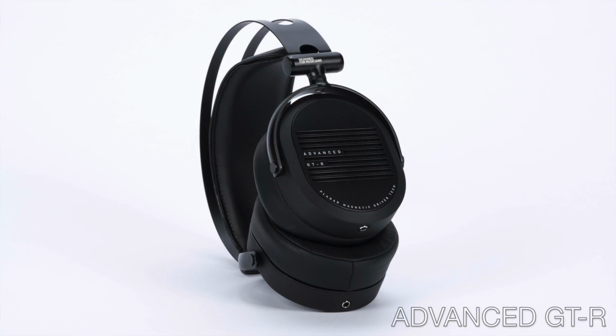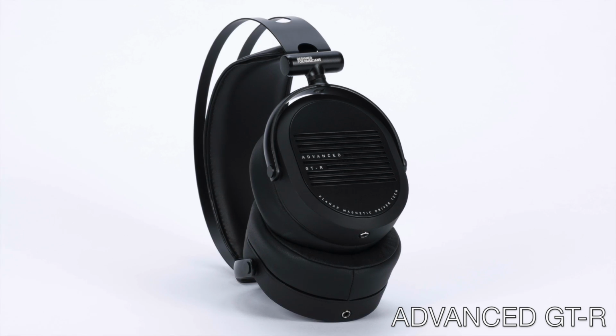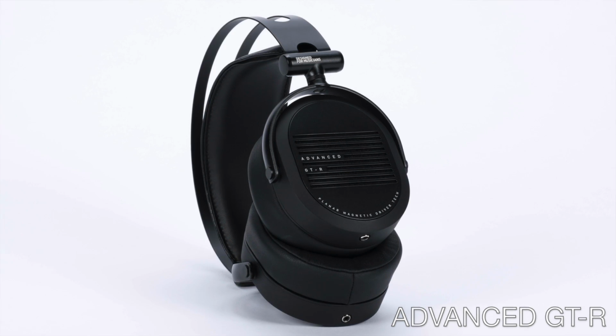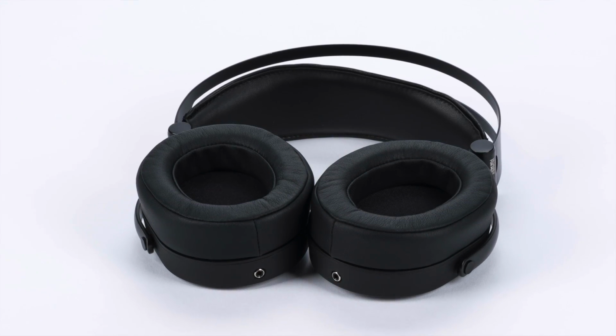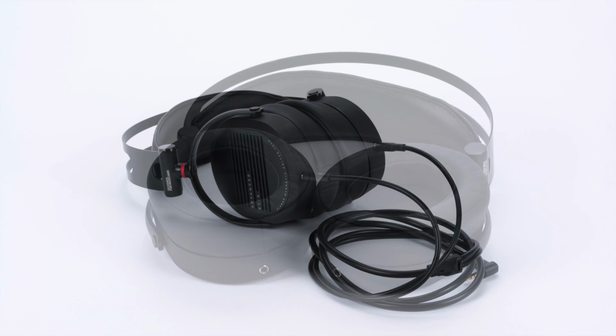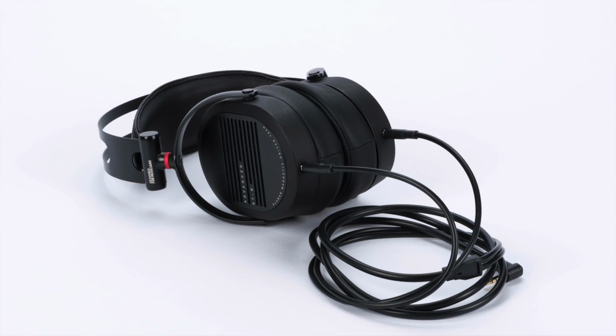The Advanced GTR is their more compact over-ear planar magnetic headphone. Perhaps it's the softer, smoother character up top, but I find the GTR to be quite easy and enjoyable to listen to. I might even prefer it to the Alpha. Now, according to Peter at Advanced, they've been developing the GTR for the last 2 years. They finished the design and have prototypes and part suppliers lined up to enter mass production. I believe they'll soon be launching a crowdfund to help bring the GTR to market.